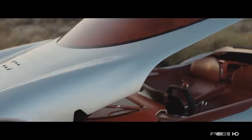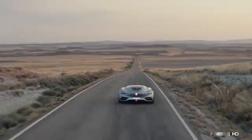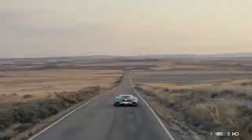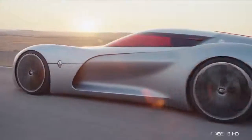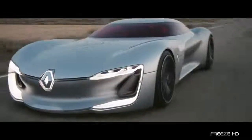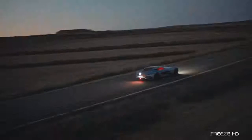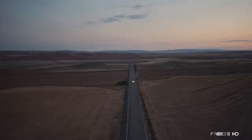A space-age front-hinged bonnet covers the entire front and cockpit area, including a luggage compartment framed in finely crafted wood. A pattern of hexagons on the canopy function as air intakes to cool the batteries. Flowing along the car's body are tiny hexagons that actually change form as the Trezor winds into curves for better stability. Laser-assisted fiber optic rear lighting creates a magical visual effect similar to a mini version of the Northern Lights.